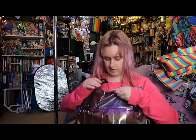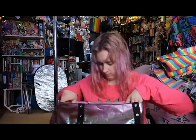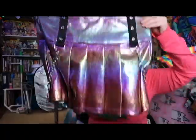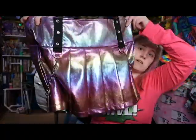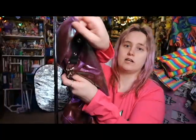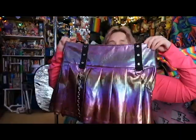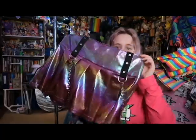Yeah, this. I believe this is... Yes, it's a regular extra large. It's got this chain with an easy little clip on it to take on and off so you can adjust it. It's like this shiny rainbow.